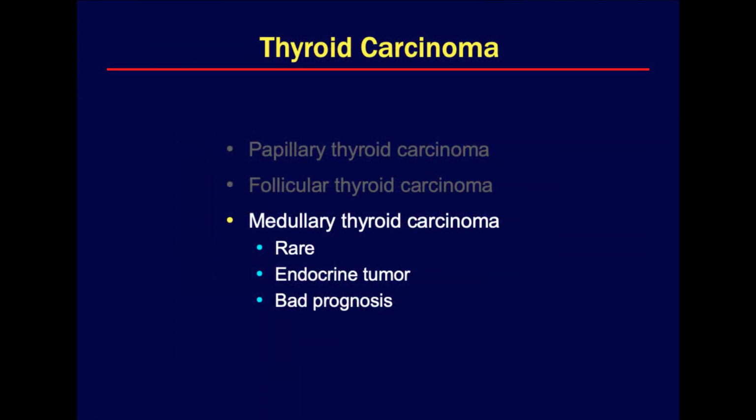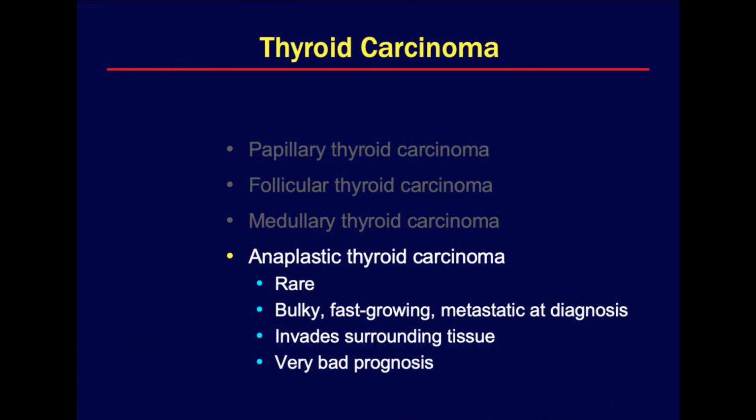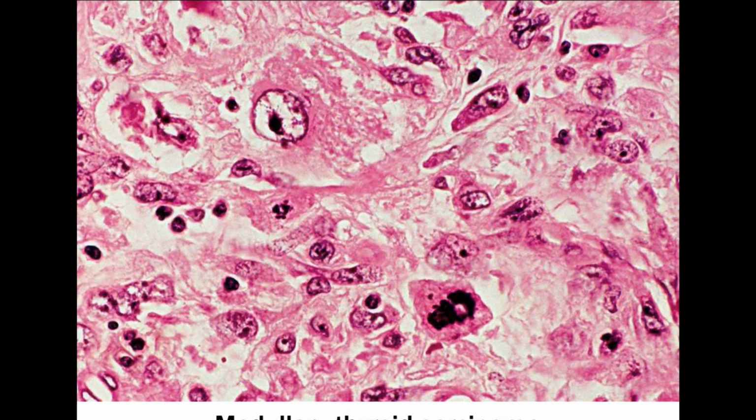Medullary thyroid carcinoma is very rare. It's an endocrine tumor, not good prognosis. Anaplastic thyroid carcinoma is also very rare. It grows very fast. It's metastatic, and it invades surrounding tissues. Very bad prognosis.